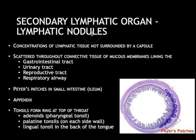Another secondary lymphatic organ will be a lymphatic nodule, and we'll see these particularly in our digestive tract. They're considered a nodule and not a node because there's no capsule around them. So you can kind of see here, this is the image of the intestine. There are these groupings of cells which are very obvious, these clusters, but there's no capsule around them. There's no connective tissue holding them all together. It's just clusters of cells. So that's why it's a nodule and not a node, like a lymph node.